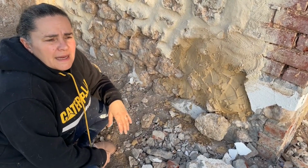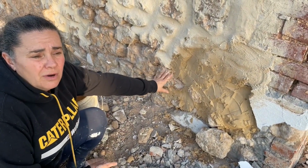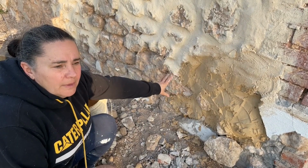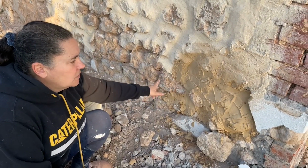It's getting late in the day on Sunday afternoon. I've just spent the afternoon refilling this big hole that I put in the wall. It was full of concrete, so the concrete had to come out. I've packed it full of rocks and mortared it, so Albie will come and sponge this down tomorrow, and then by next weekend I should be able to put a finishing coat over it and this should look good.